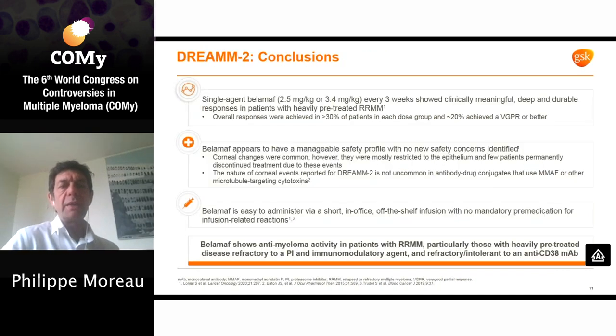So to conclude, I would say that single agent belamaf with these two doses that were tested, 2.5 and 3.4 milligrams per kg every 3 weeks, IV, showed a significant response in very heavily pretreated patients in this unmet medical needs setting, with more than 30% of response in both groups, and with a clinical benefit of roughly 40%. Importantly, we do not need to use any pre-medication with belamaf.